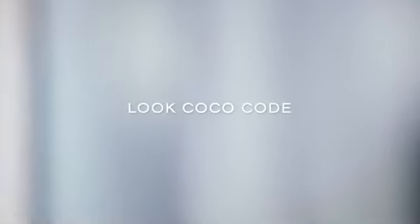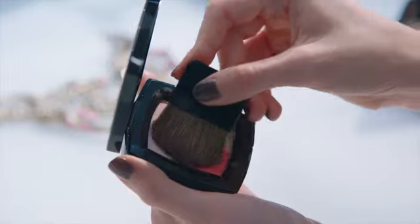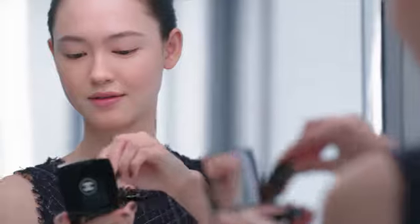Today, I'll show you a brand new look for the upcoming season. It's called COCO Code. Once my base is done, I enhance my complexion with COCO Code. With the brush, I mix all the shades and apply it on my cheekbones, from the inside to the outside.